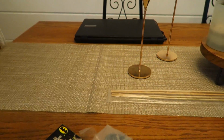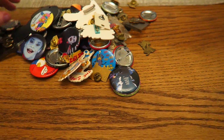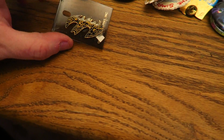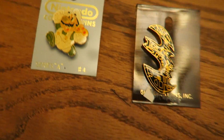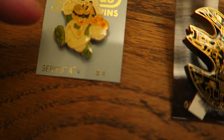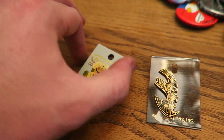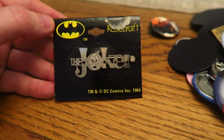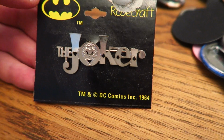All right, so we're sitting here at the table. I'm gonna dump them all out. All right, some of them are brand new, like this Batman one right here. It's kind of cool. Here's a Mario one. You can see he's kind of in rough shape. He got scratched up on his nose. He's still very cool. Doesn't have a year, but very cool. Here's a Joker. I doubt this is actually from 1964, but if it is, that'd be really cool. It might be, to be honest. I don't know. That's really cool.